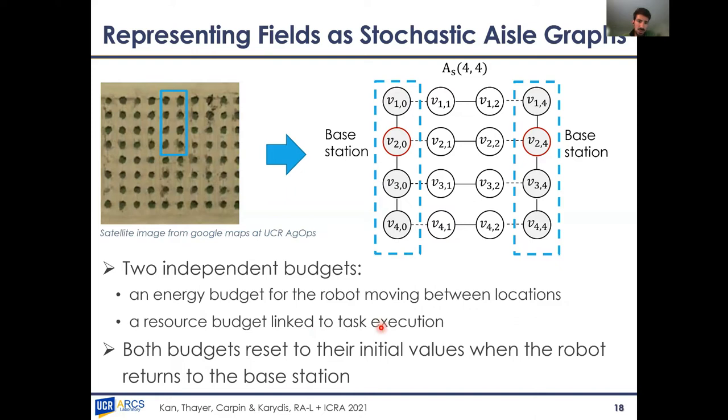Now, this is not true about independent when, for example, you want to perform tasks that do affect the energy of the robot. So for example, that's something that has to do with weight. I add more payload or I remove payload. But most importantly, I add more payload, like picking fruit. So these two are not independent in that case, but at least at this stage we have done this analysis assuming the two budgets are independent.